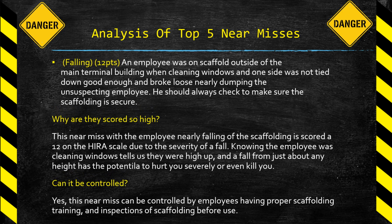Next of our top 5 near misses that we'll be taking an analysis of is our falling near miss worth 12 points, which is where the employee almost fell off the scaffolding in the main terminal building when cleaning the windows. This near miss was scored so high, not knowing how high the employee was up on the scaffolding, and knowing that he was cleaning windows, that he probably was pretty high, and a height from even just above 6 foot could possibly kill you or cause serious harm to you.